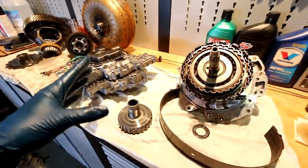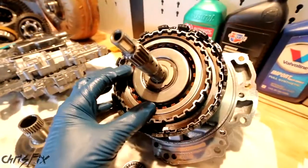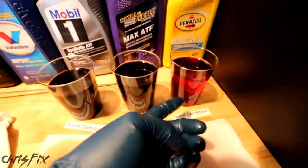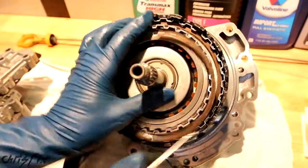And I say isn't really because when dealing with the clutches, if your clutches are worn out and your fluid is burnt or damaged and has metallic specks in it, odds are your clutches are bad. So if you flush out the system and put in this brand new fluid with none of that clutch material floating around, well, your transmission might slip. I'm going to take this apart right now and show you why.